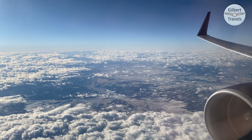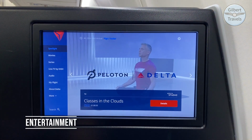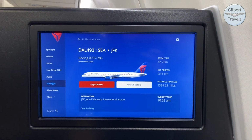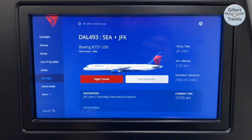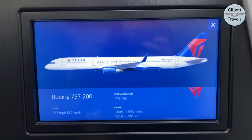Let's have a look at today's entertainment display. Delta has continued to commit to onboard IFE screens, so of course this premium cabin has a really nice one. I appreciate the aircraft information pages that Delta provides, and I think it's a fun AVGEEK touch.